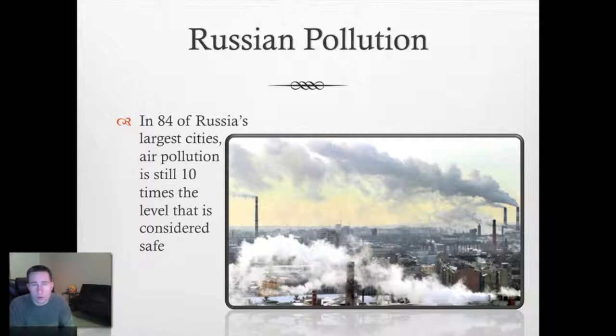Now, in order to industrialize in such a short period of time, you can't really worry too much about the environment. You have to worry more about putting those factories in the landscape, making those factories run and functional. And clearly that's what Russia was focused on. They weren't focused on the environment.